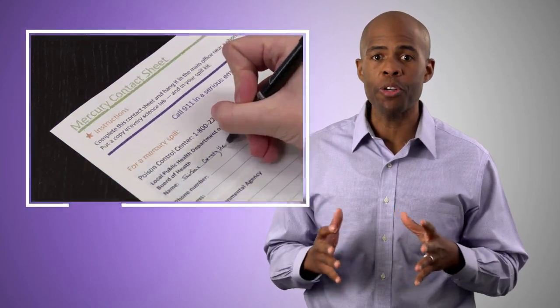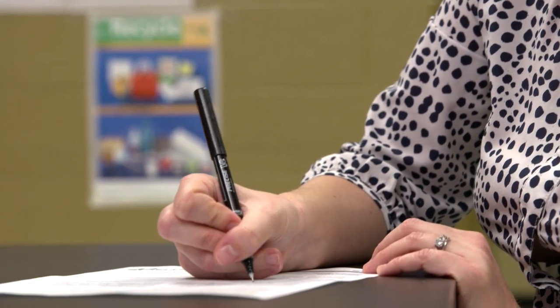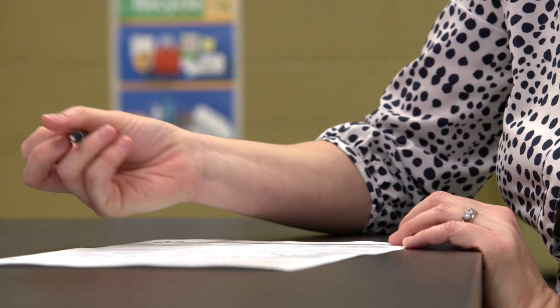An important part of spill response planning and preparedness is getting to know the agencies and organizations that can assist in the event of a mercury spill. Call each agency or organization listed on the mercury contact sheet to identify the appropriate point of contact and discuss the support each can provide to you and your school if a spill occurs.